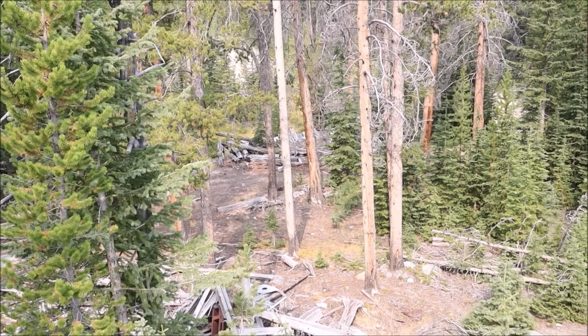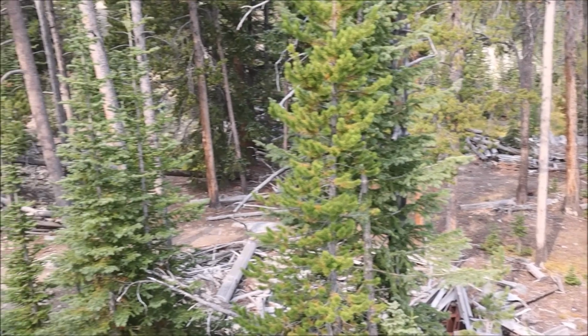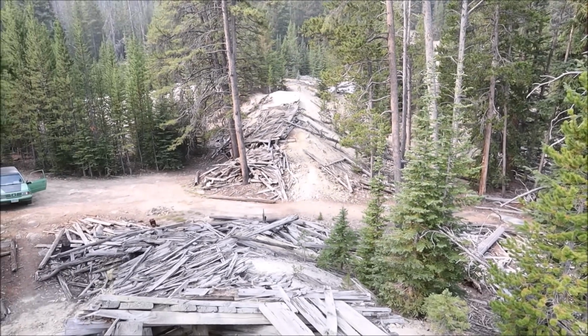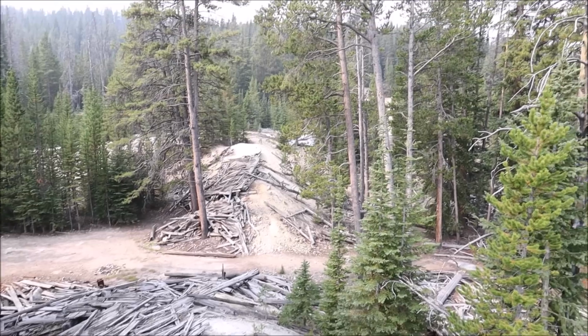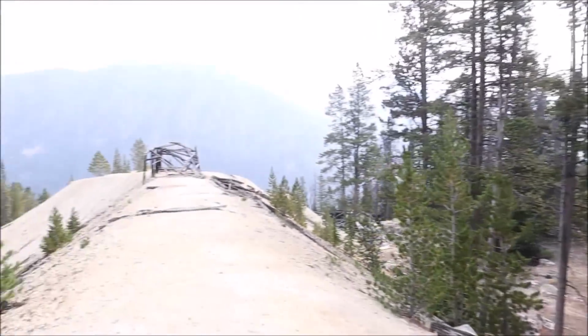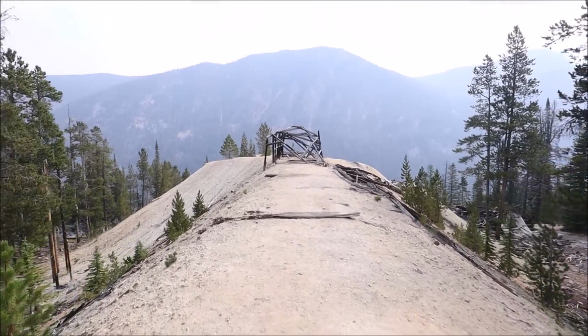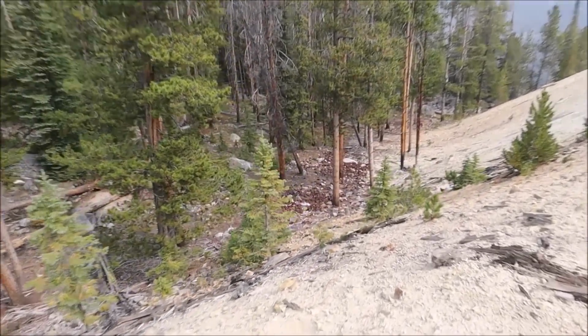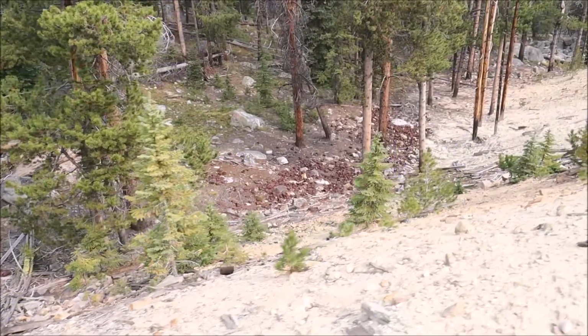Looking at an old building. Coming back to where the trestle was. And the mine was right above. There's a couple mines actually. We might be able to see an adit. Not really sure. We'll have to find them. Tons of tin cans. That's their dumping ground.